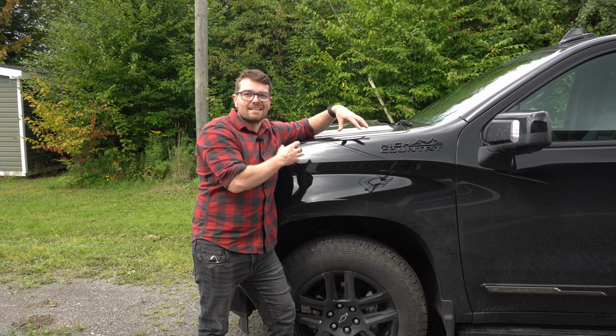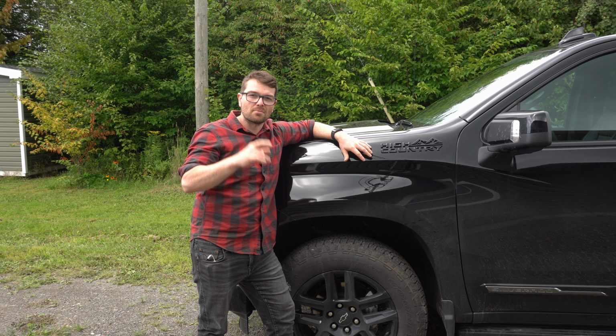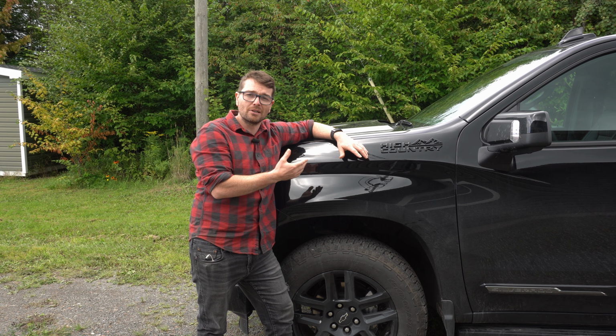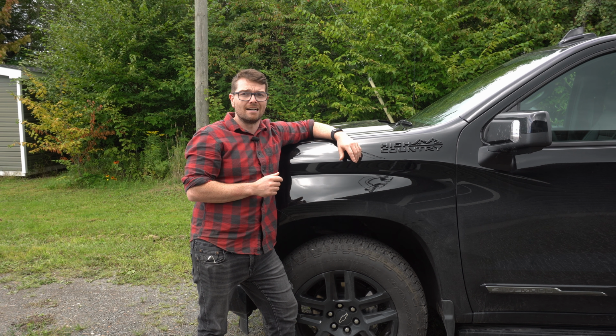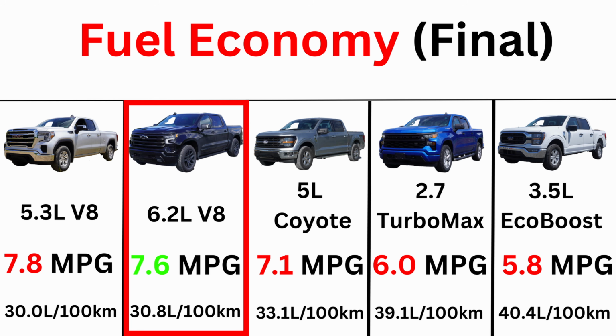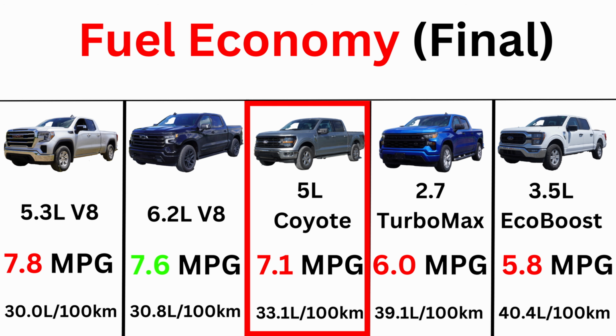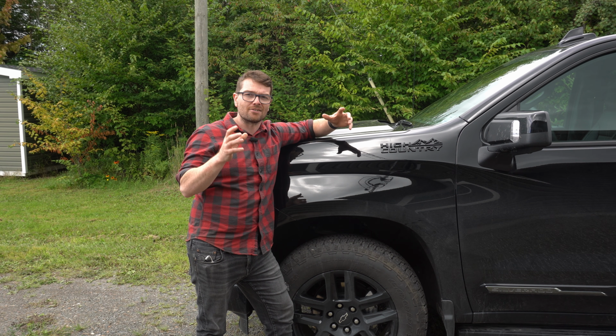So this big V8 is pretty powerful. I don't think that's gonna surprise anyone, but what may surprise people, certainly surprised me, is the fuel economy on our towing run. We averaged below 31 liters per 100 kilometers, which is about 25% better than the 3.5 liter EcoBoost. It's even more efficient than the 5 liter Coyote, which to me, I just would have never guessed.